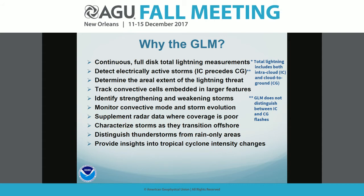And the last one I put there is providing insights into tropical cyclone intensity changes. As many of you know, over the years of research, there's been a mixed signal in terms of what the lightning provides on the tropical cyclones. A lot of us in the community are very excited now that we'll have this total lightning information, and so we feel like we will have much clearer signals in tropical cyclones.